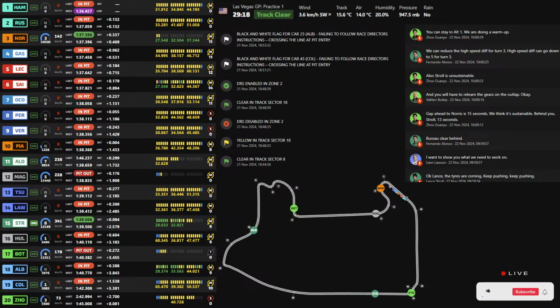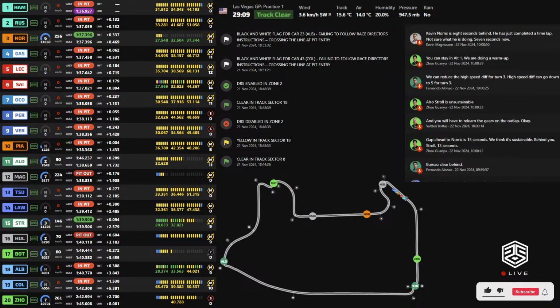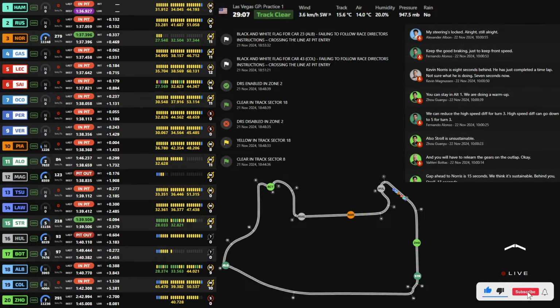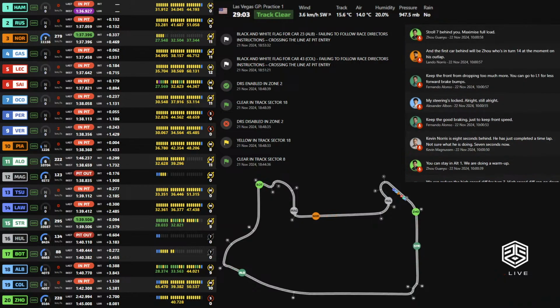All good so far. The track, as you would expect, doesn't have much grip, so I think we'll see times continue to tumble. I do think Ferrari will be the strongest this weekend. Mercedes is obviously looking good early on, so it'll probably be very similar to what we've seen the last few races, but I do think this is a circuit in particular that will suit the Ferrari.